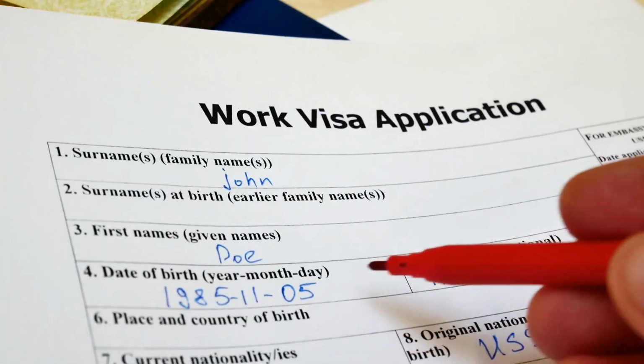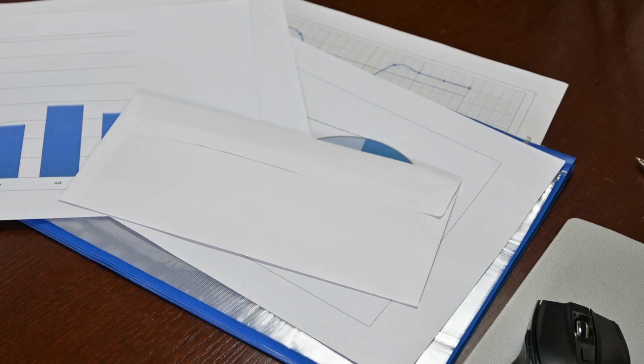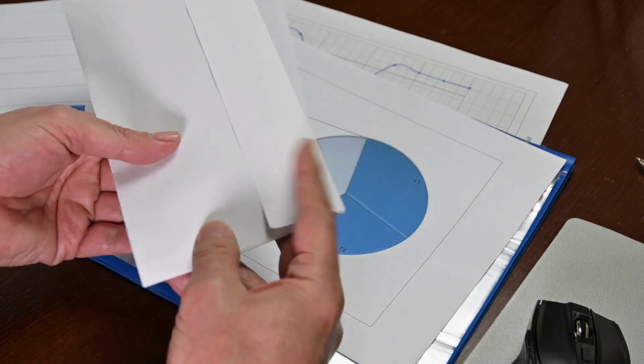Chapter 4. The visa application, dotting the i's and crossing the t's. Okay, so you've aced the interview and received that glorious job offer.